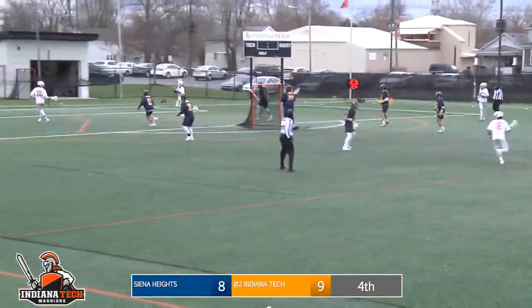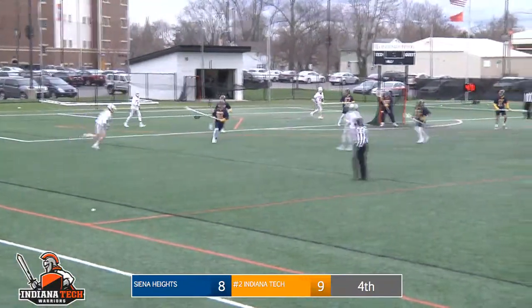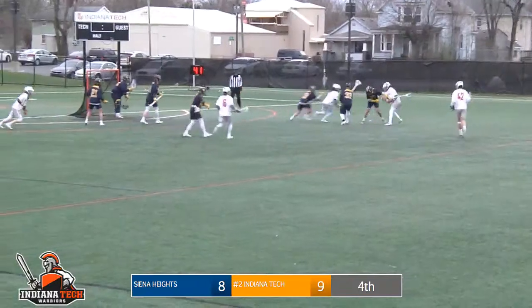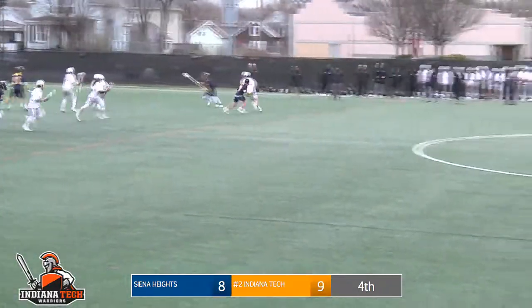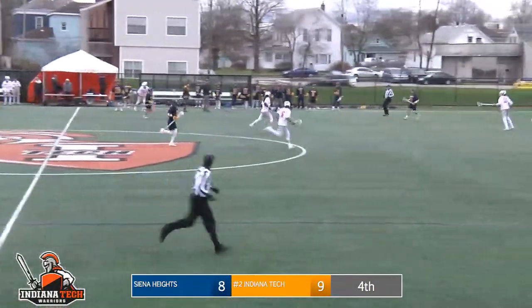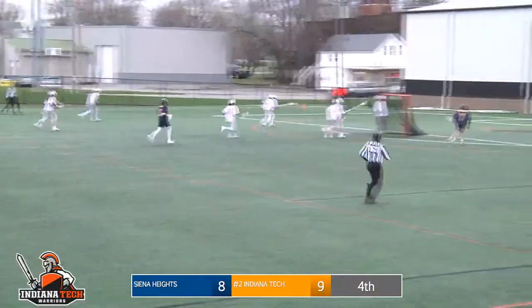I think we heard 6 minutes to go. Tech looking to restore the two-goal lead. It's been a good tight game so far. Tech 9-0 on the season. Siena Heights 5-3. This game has big implications for the top seed. Indiana Tech has already beaten Aquinas. Siena Heights, I believe, still has the fifth-ranked Saints on their schedule for later on in the season.